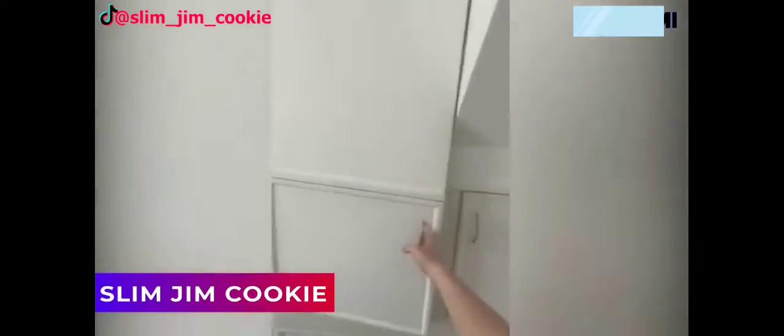If you pass by this built-in cabinet, you'd never guess that it's hiding something. But in fact, it's a built-in secret stair that leads to a hidden room upstairs. You can use it to store things or hide quickly in case of an emergency, because nobody would think to look for you behind a built-in cabinet unless they've seen our videos.